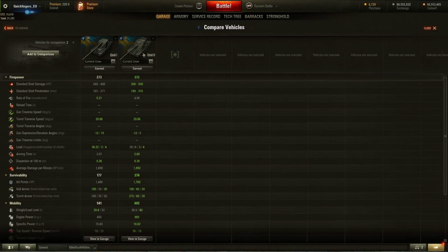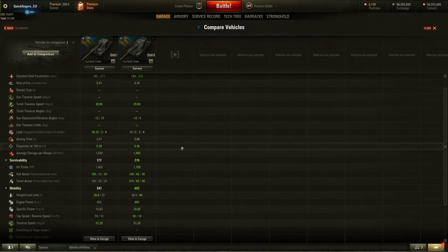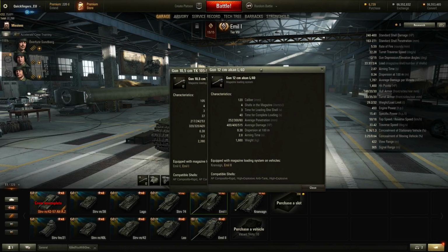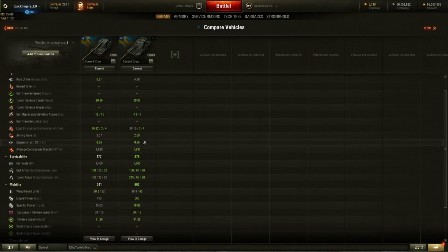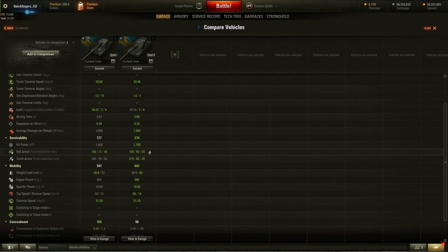So what advantages does the bigger Swedish brother have? Well, it now uses a 120mm main armament with 400 average damage over the 320 of the Emil, but it still has 4 rounds in each magazine, and still maintains the 3 seconds delay between each of those shots firing. Again, fantastic gun depression of -12 degrees, better aim time on a larger gun, the same accuracy, while the time for a complete loading of the magazine has only gone up by 3 seconds, giving this tank a certain DPM advantage over the Emil 1.